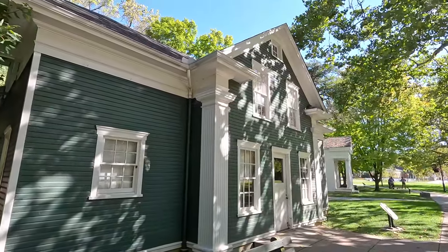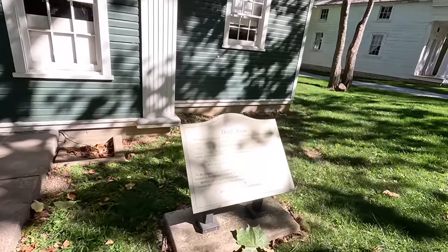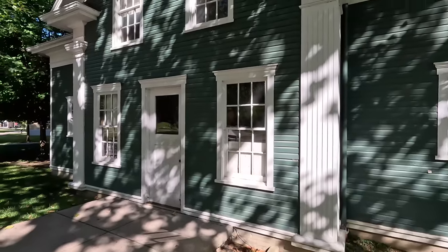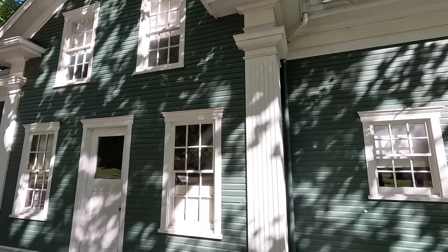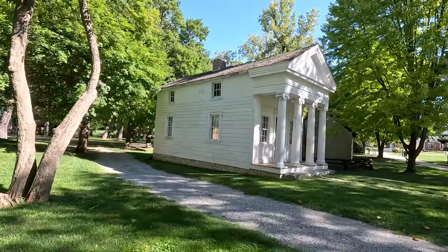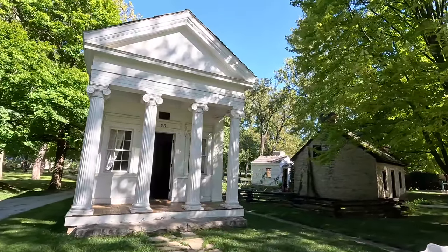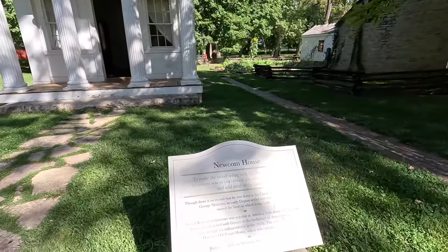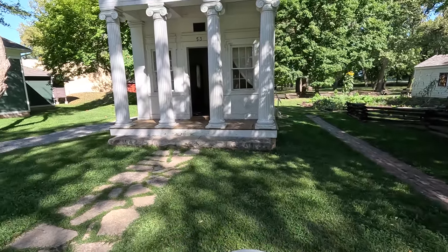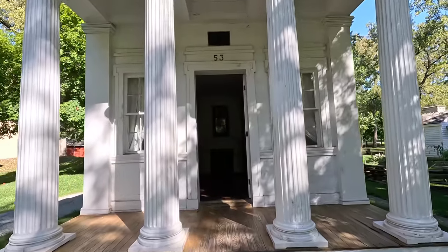And what's this one? Looks like an old house. All these, they probably hauled them in from who knows where. Deeds barn. Okay. That looks very new. Now this one has the four pillars. Newcomb House. Now that's cool, for as small as it is with them big pillars. Let's peek inside.